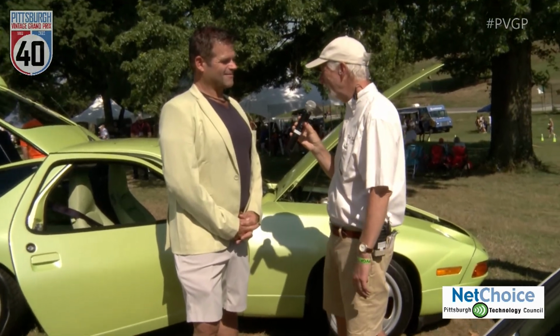It is obviously a distinctive car. You can't hide in this car, so you can't rob a bank and be driving in this car. Alex VanDamme has the last Porsche 928 to leave the factory. Alex, thanks for bringing it. Oh, thank you so much. Thanks for having me. It's Porsche year at the Pittsburgh Vintage Grand Prix 2022.